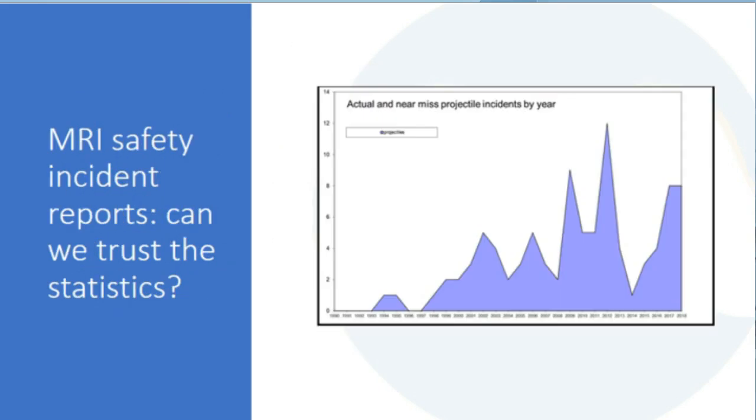Without the safety incident statistics to back us up, we may have to rely on reports such as this to force the case for change. Incidents occur that do not get reported, especially near misses. It's not mandatory to report incidents, it's only a recommendation. So is it any wonder that the number of projectiles reported annually to the MHRA are so low? The survey alone indicated a far greater number of projectiles occurred than can be seen here. According to these official reports, only 8 projectiles occurred across the whole of the UK last year. I think this is indicative of a lack of a robust reporting culture.